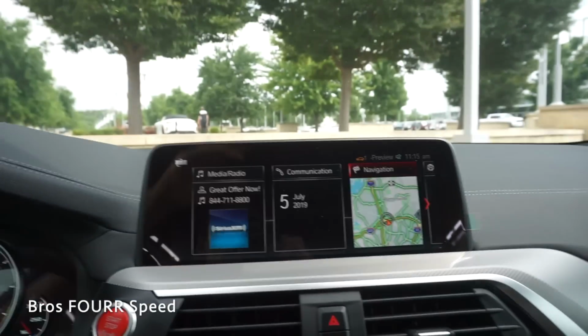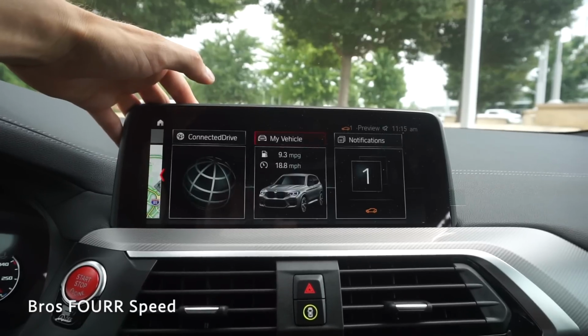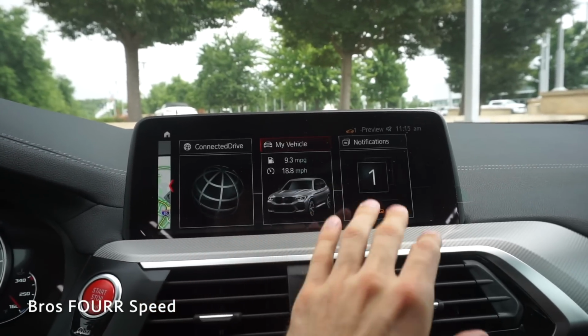Hitting the menu button goes to the main menu screen. You can go through many different settings. You can check out the vehicle, a lot of the different settings and parameters of the car. And then hitting the button down here, this comes up with your intelligent safety. You can configure how you'd like that to be on. You can turn everything off or just do a few things.